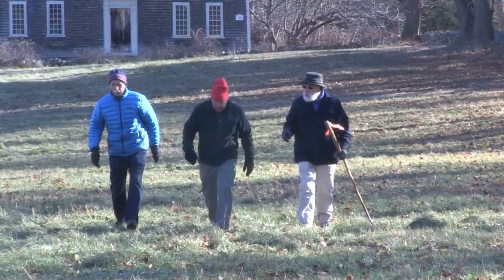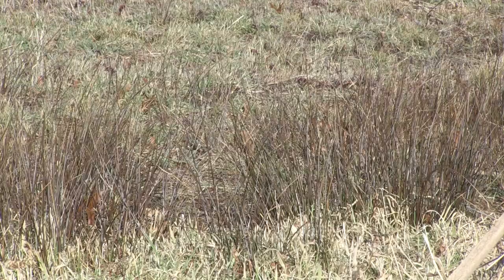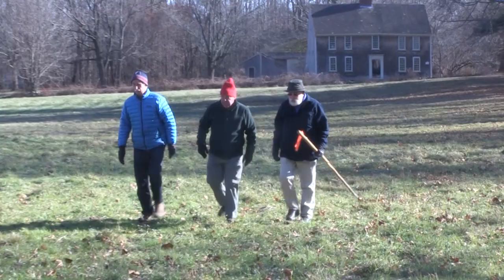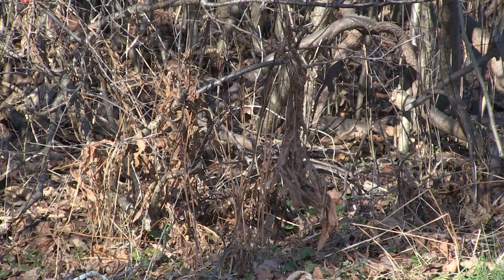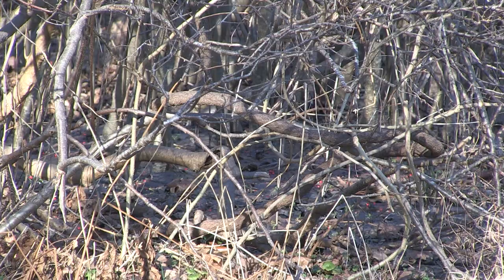The wetland itself has a really interesting rush in it called soft rush. It shows up almost anywhere you put a hole in the ground and put some water in very quickly in the first season. And then it has sensitive fern in it as well, which is a fern that only grows, or grows most of the time, in a wetland situation with its roots extremely wet.